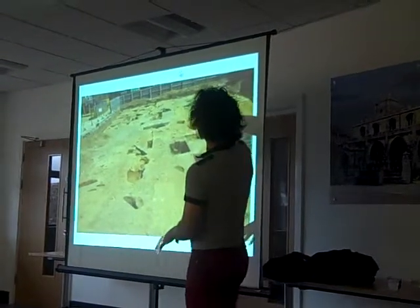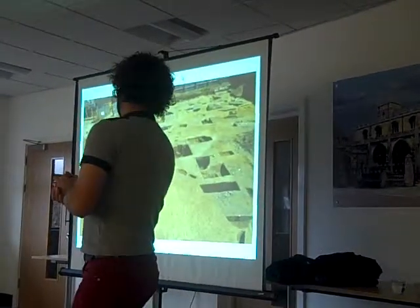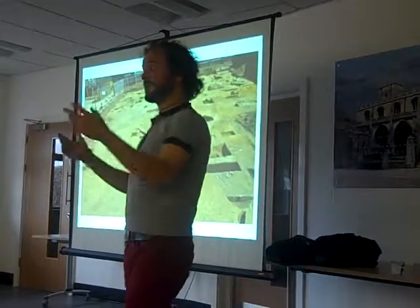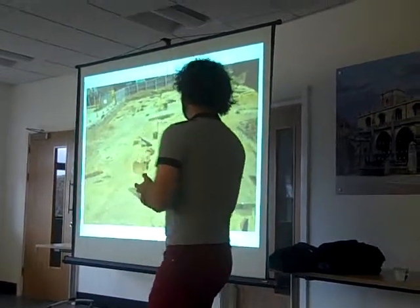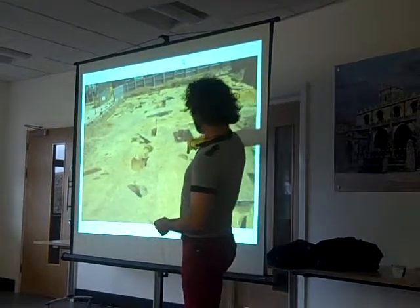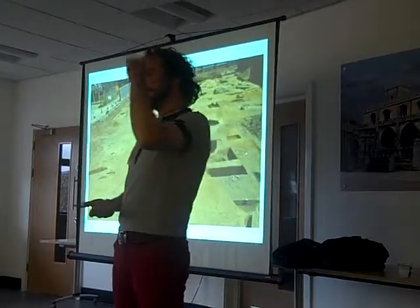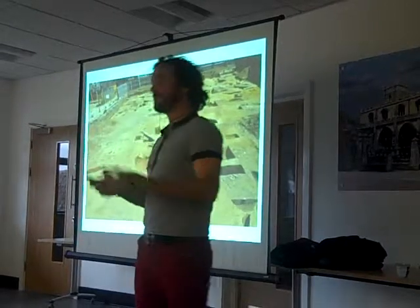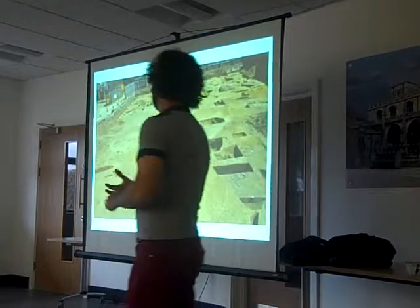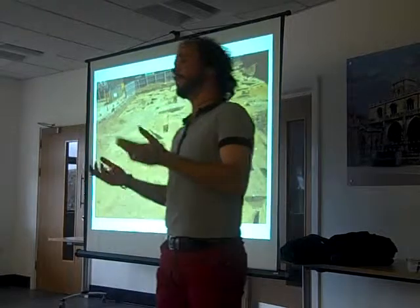We've dug sections all through these features in order to try and identify what they were. And digging sections enables you to get the overall shape of the features, which can be quite revealing in itself. We retrieve finds, and then the sections that we leave in these vertical faces, we also draw, and that enables you to record the fill sequences of features, which again can tell you quite a lot about perhaps what they were used for, what happened to them when they fell out of use, and even how long it took them to fill up and whether they were actually kept open.